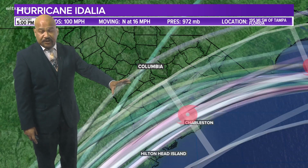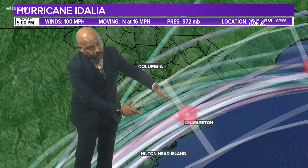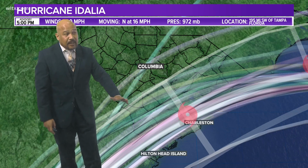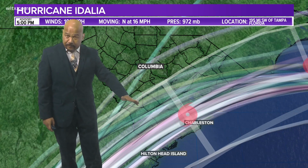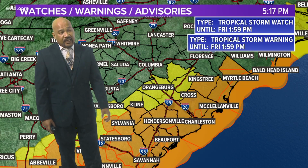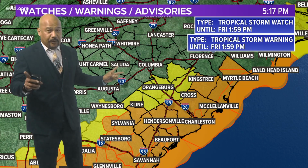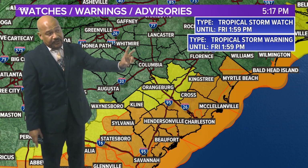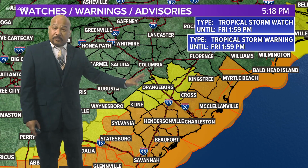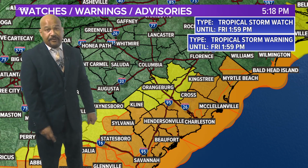And the computer model spaghetti plots not only are in line with where the National Hurricane Center currently has it, but also show some signs of it possibly shifting a little further to the northwest, putting it even closer to the heart of the Midlands. And that's why we have tropical storm watches now in effect. This is updated for Sumter, Clarendon, Calhoun, and Orangeburg County. Those tropical storm watches extend until Friday afternoon.